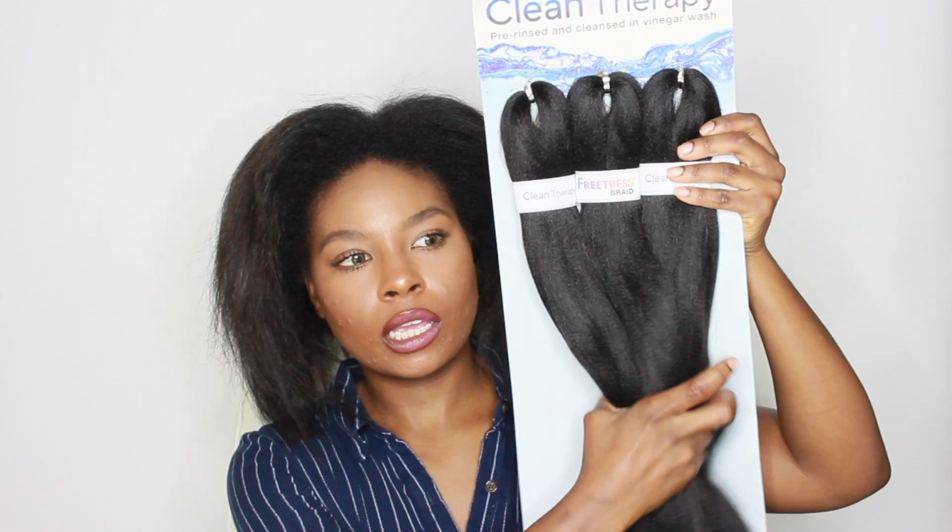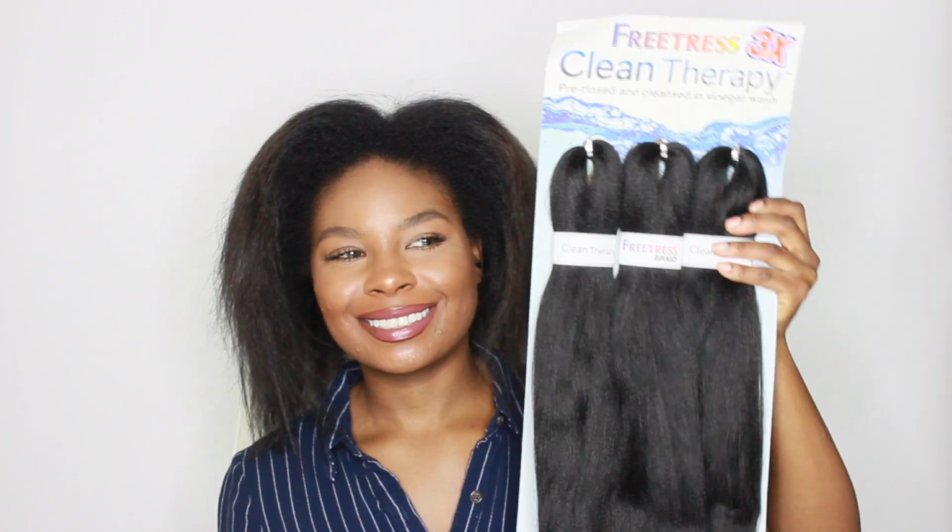All right. I'm going to braid my hair today. I have pre-stretched hair. It's 3 bundles of it in the color 1B by Freetress. I use this hair all the time. I get it from the beauty supply store and I believe it's $4.99 per pack because 3 bundles come in it. I have 1 bundle here. I'm going to separate this bundle because I'm going to be doing the feed in method.